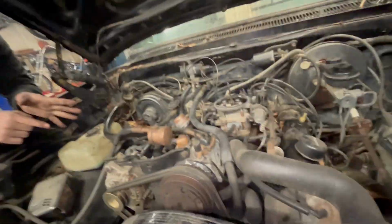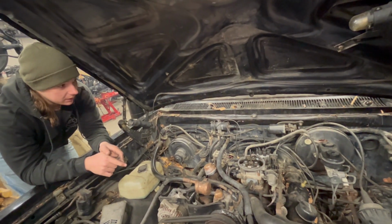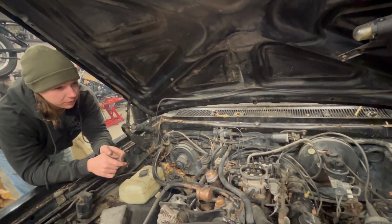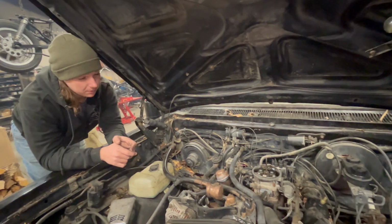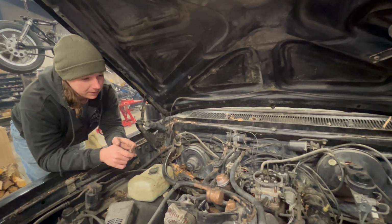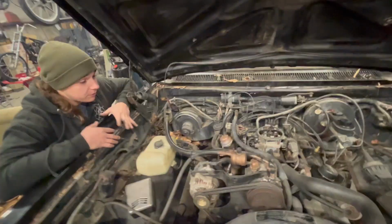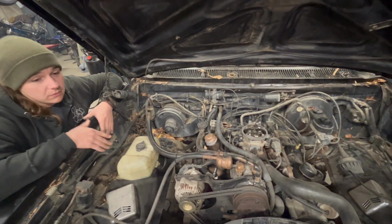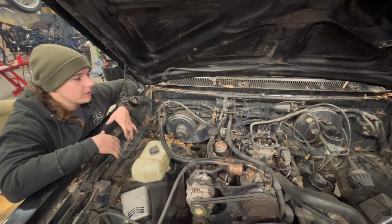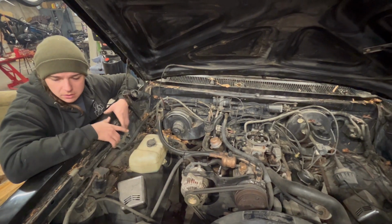Now, AKA 318. This is an 89 318. It's got an earlier 70s 727 TorqueFlite trans in it. A 24 spline instead of a 23. Found that out the hard way when I bought a torque converter for a 23 spline, which was fine. I mean, that's cool. I'd rather have another spline anyway. So there you go. And it's just a half ton, you know. Right. Everything else, but.